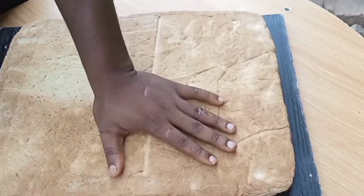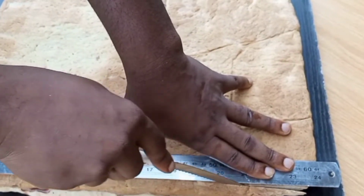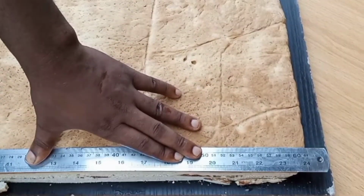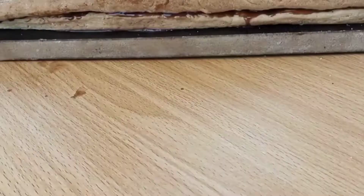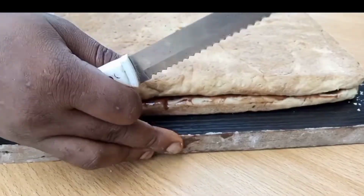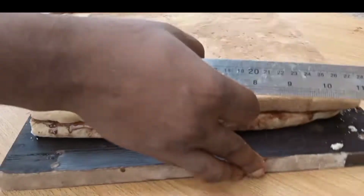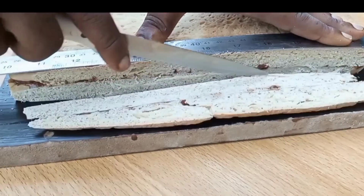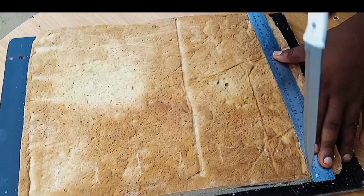Right now we'll trim the bite using a knife and any straight object. This will help to cut off some irregular parts and give our cookies a professional look as well. Right now I'm going to trim all around the cookies. Divide the whole cookies according to how you may want to sell it.